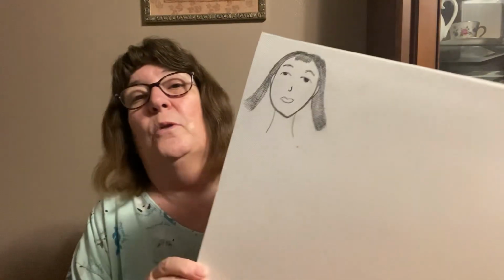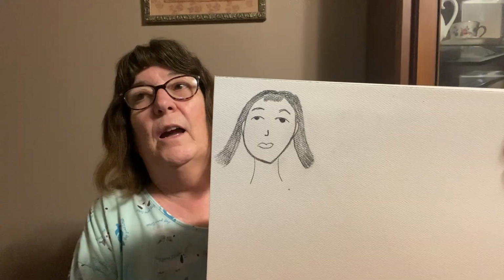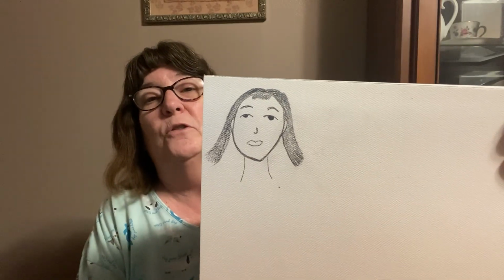I was trying to draw a person here, and my drawings of people, I haven't found the right person to show me in a tutorial, and I think it's one of those things that I'm just gonna have to do over and over and over again. You would think people would be easy, but they're not.